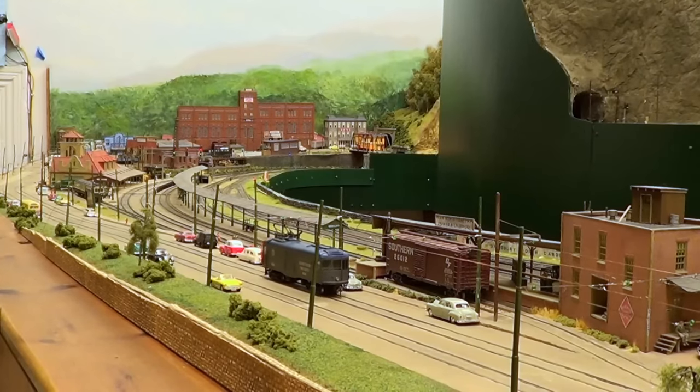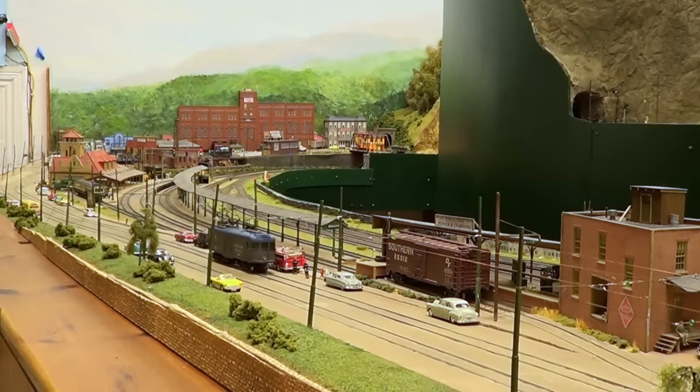It is here that our brief look at the Blue Ridge Traction, Power, and Light Company draws to a close. Thank you for joining us.